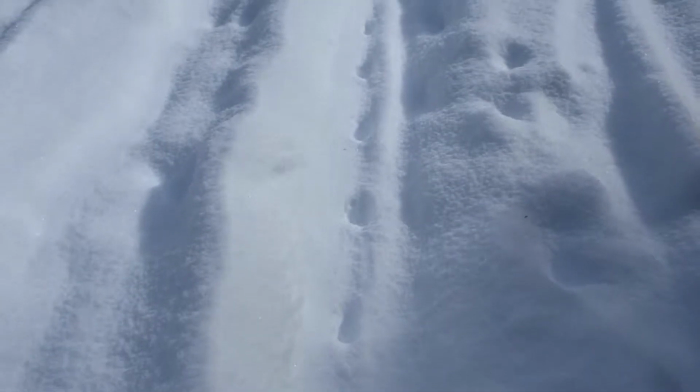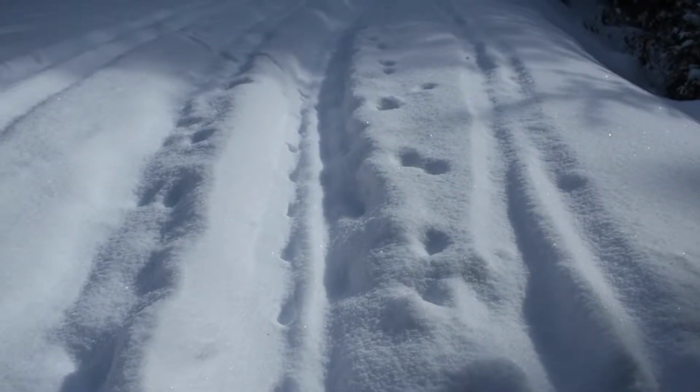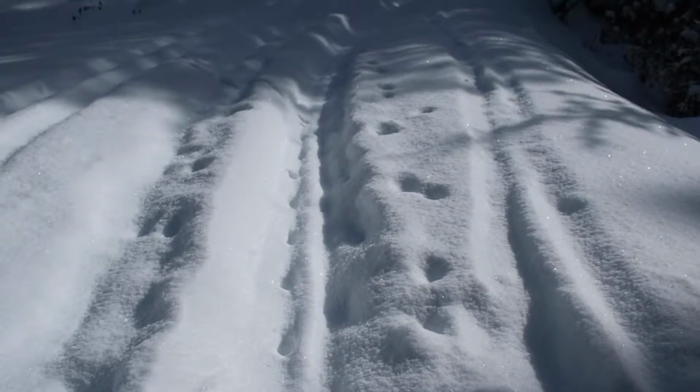If you look at the track, it's very linear. Cats seem to walk that way. I think it's a pretty good guess. It's definitely too small to be a cougar. So, anyhow, pretty cool. I'm gonna keep hiking, and I'll get back with you soon.